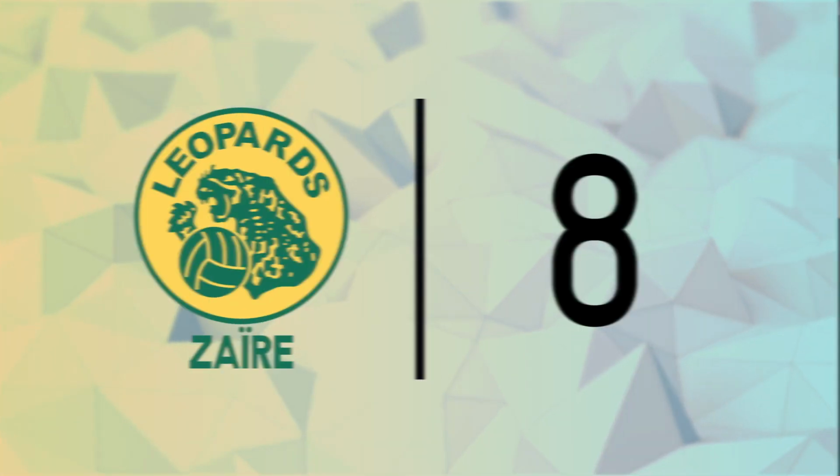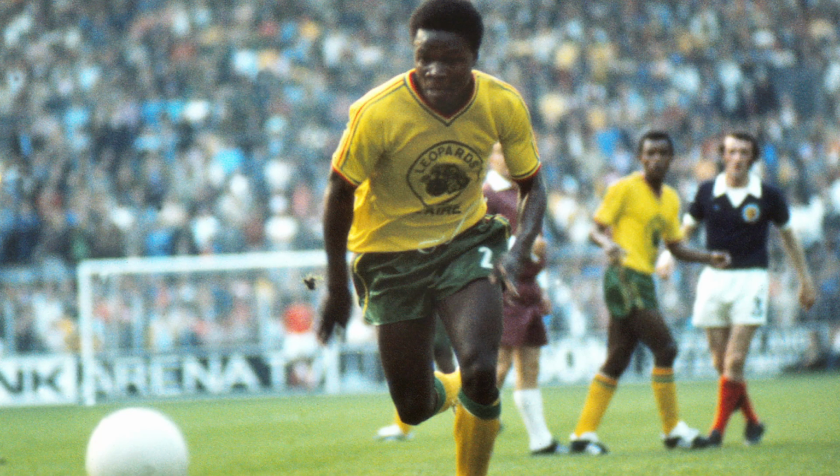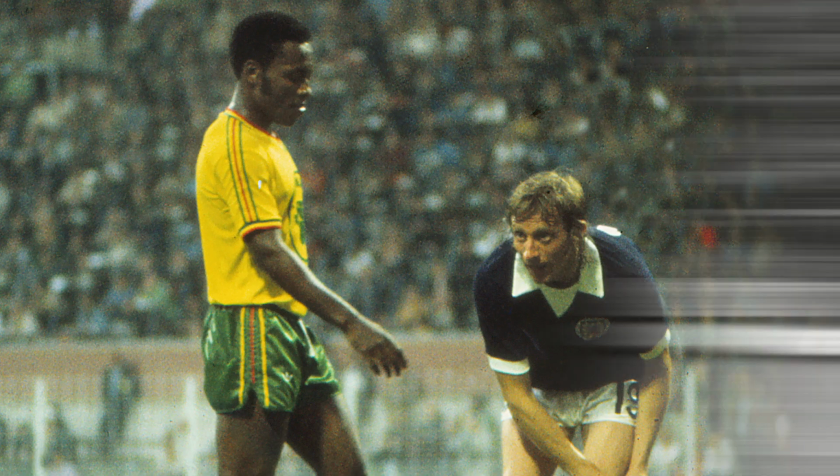In at number 8, it's 74 Zaire Home. The 1974 Zaire team, now known as DR Congo, may go down as one of the worst teams to ever make an appearance in the World Cup. But their kits were undefeated. The Zaire Leopards conceded 14 goals in that tournament, but their most infamous moment was against Brazil.